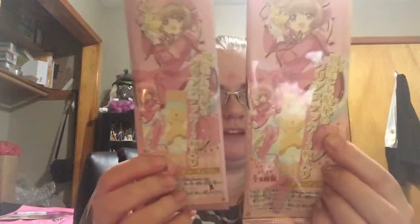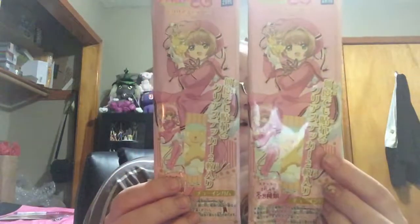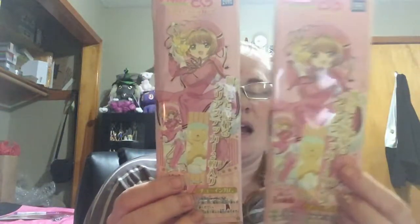Same with these. These are little sticker packs from Takara Tomy. I actually have 2 of them. I believe that they're the exact same stickers on the inside. I really don't know. It's quite possible that it's mixed. I didn't know, but they were cheap and little, and I like cheap and little things, so I picked up 2 of them. We'll see what happens when I go to open them later.